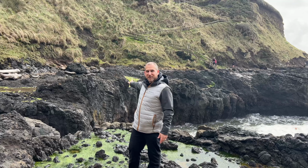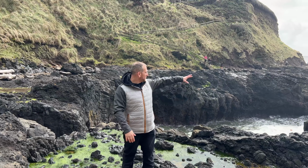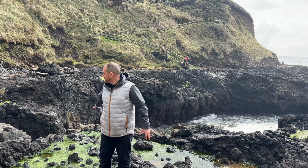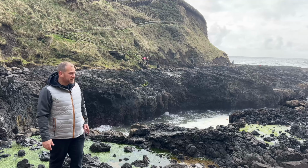It's right off the highway up this hill. You go down these stairs you see behind me, and then you can walk out here, and the ocean actually surges right in here, as you can see it going in this little cave valley. And this is a super cool spot.